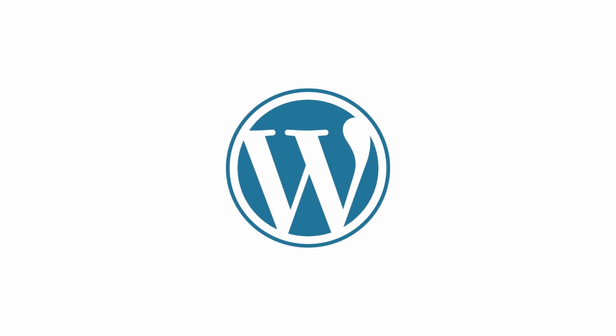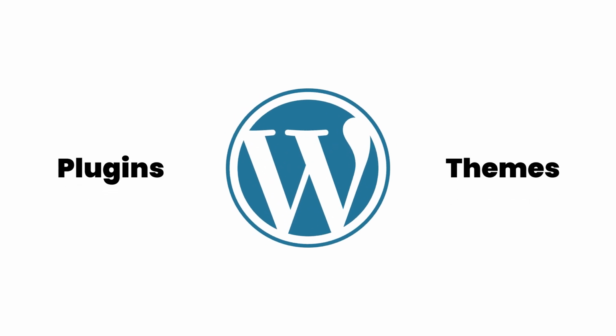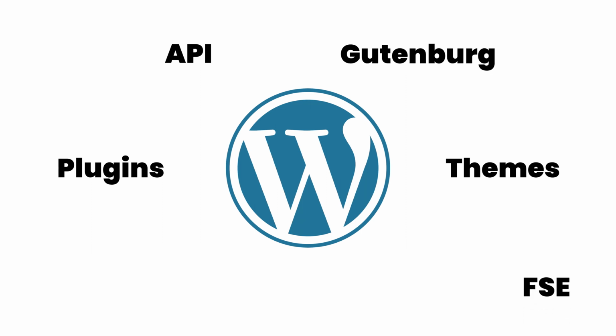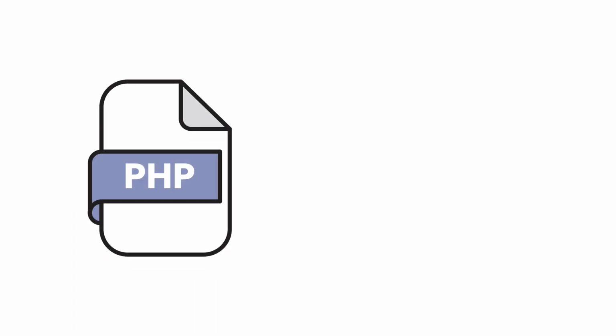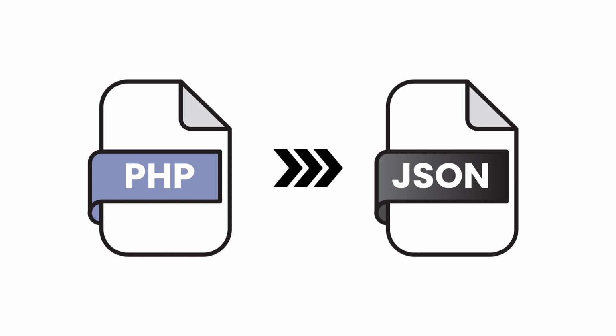Things are changing. Nowadays, WordPress is not only plugins and themes anymore. We now have API and Gutenberg, along with full site editing and Gutenberg blocks and templates. WordPress has become something completely new. The programming has changed from a PHP structure to a JSON-driven system with dynamic interfaces.